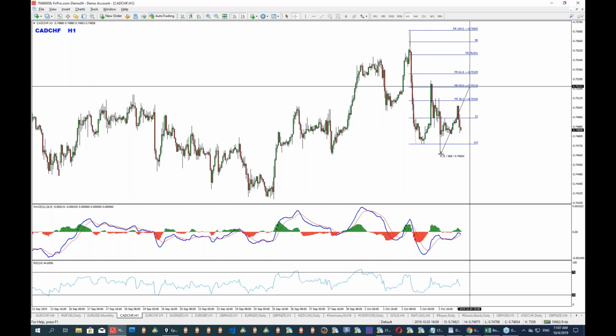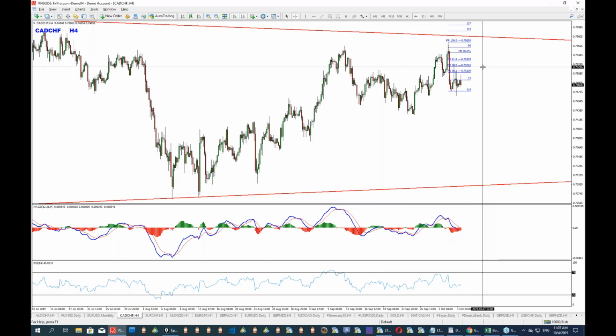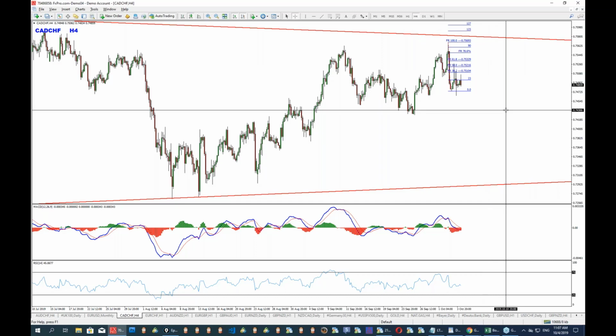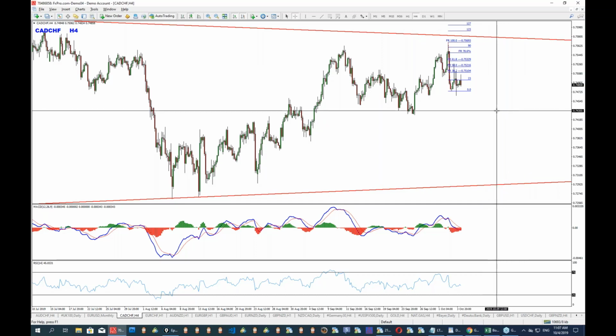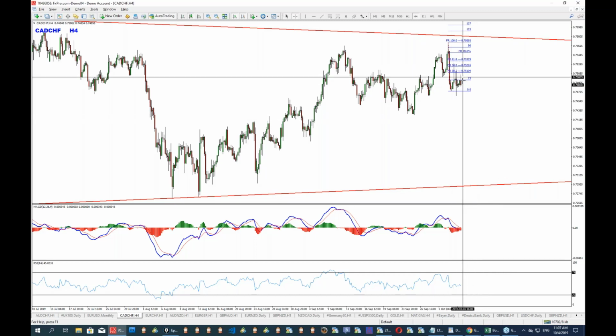If your first target was a risk reward of 1-to-1, you should be already cashing in, of course, if you're using this type of entries. I personally am holding my position, did not cash out anything, and I will be cashing out at 1-to-2, which is approximately here somewhere. 50, 100 here, yeah, so that zone.